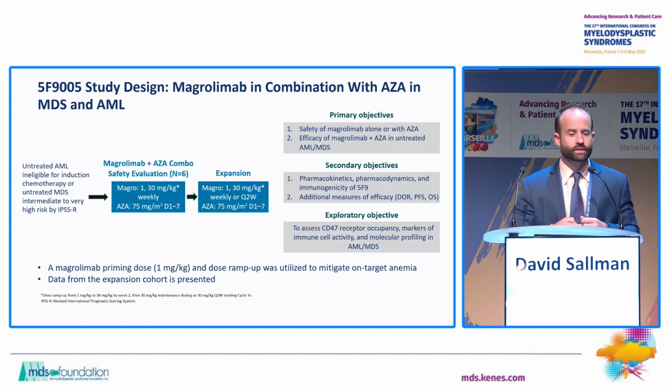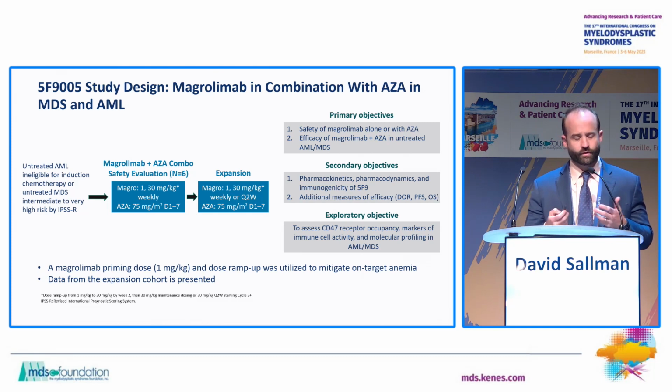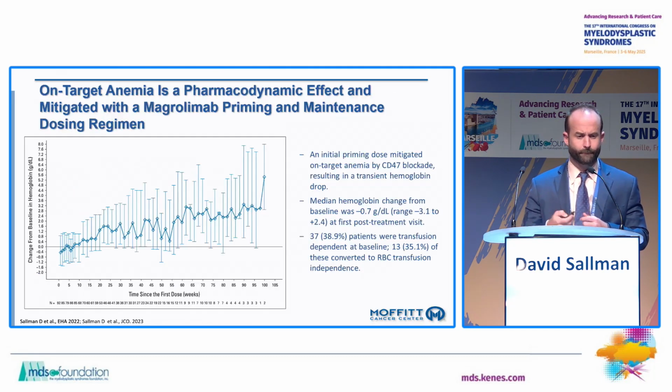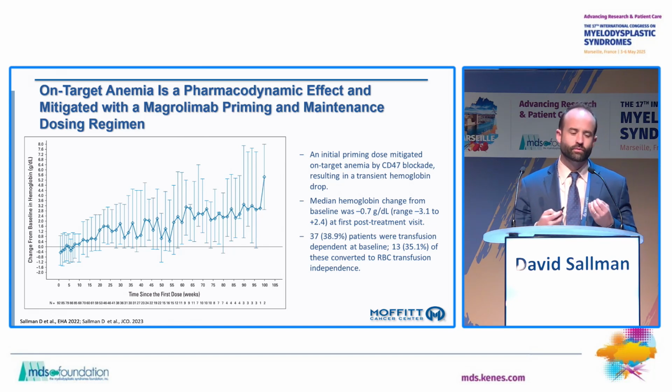Again, these data have just recently been published, at least from the MDS cohorts in JCO this past month, again, with a standard azacitidine schedule. And I'll focus on the p53 data in a moment. So again, other than infusion-related reactions, grade 3 occur in about 5% of patients, so quite rare. This on-target anemia is definitely a significant safety issue, but it's really an issue not only just first cycle, but really first week.